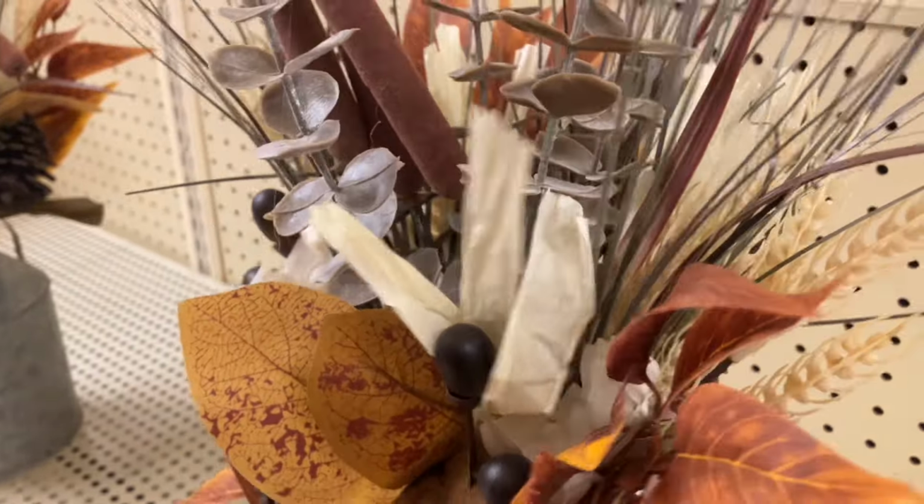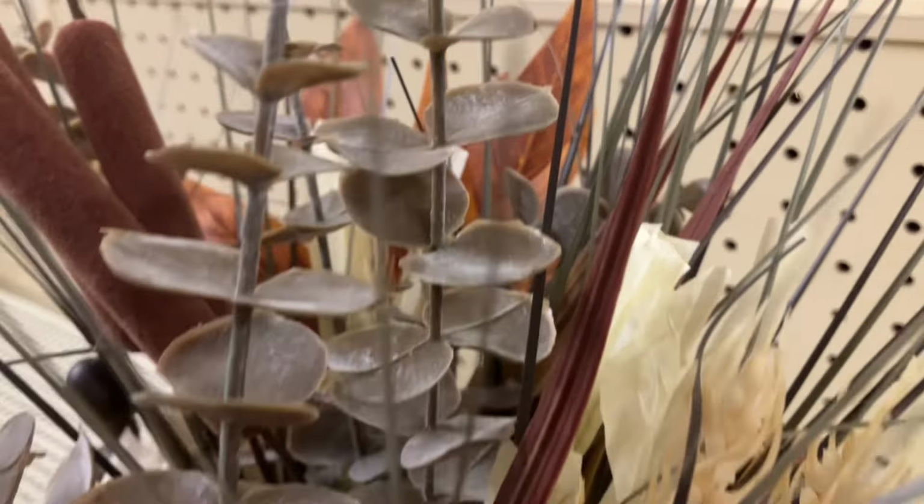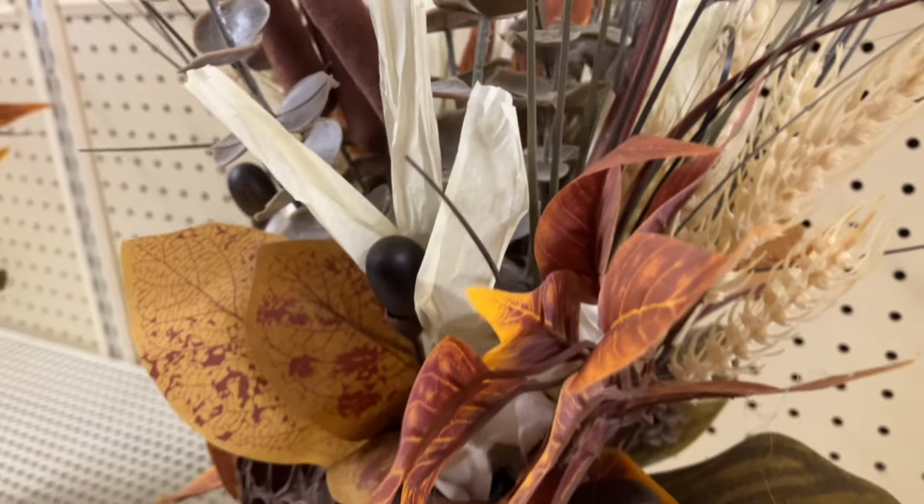Here is another floral arrangement. I didn't see this the last time I was in Hobby Lobby. Again, I'll leave the links to those videos down below. This one again was a little bit on the smaller side. It's definitely something super pretty.